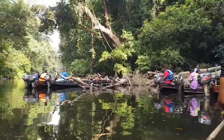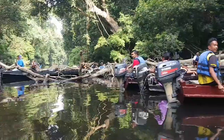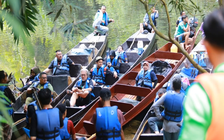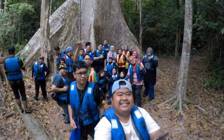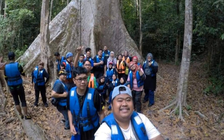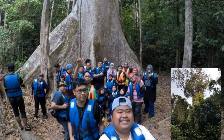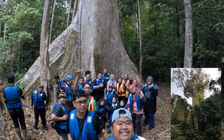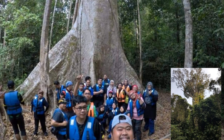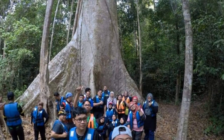A brief stop was done to visit the giant tualang tree, or its scientific name, Koompassia excelsa, on the bank of the Sungai Tahan River. It is the biggest on record, just a shade short of 70 meters tall, and with an estimated bole diameter of about 3 meters at its widest above the buttress. There are many other giant trees like this, which comprise a large part of the emergent layer in the upper canopy in Taman Negara.